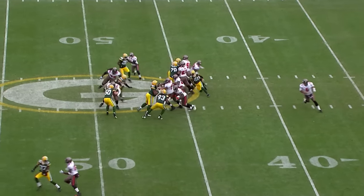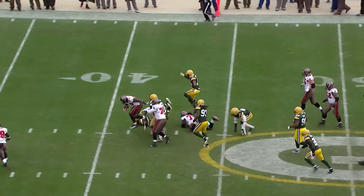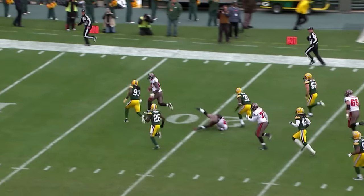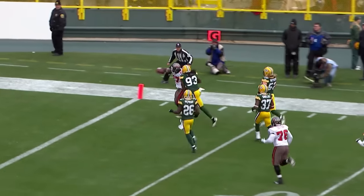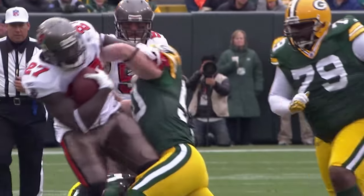One back set, handoff to LeGarrette Blount. He pounds off right guard into Packer territory, dragging Packers with it. He's on his feet to the 35. He runs over another guy in green. Got a block to the right 20. 15, 10, 5, 3, 2, 1. Touchdown, Tampa Bay! LeGarrette Blount refused to go down.